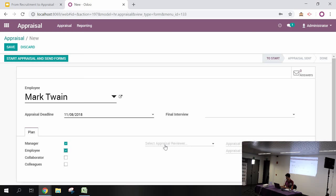For the manager, I want to select which person is the manager, of course. Let's say it's myself. And I also want to select the appraisal form that will be sent, because obviously you don't send the same form to the employee and to the manager. So I will send the form for managers here, and to Mark, I will send the form for employees.